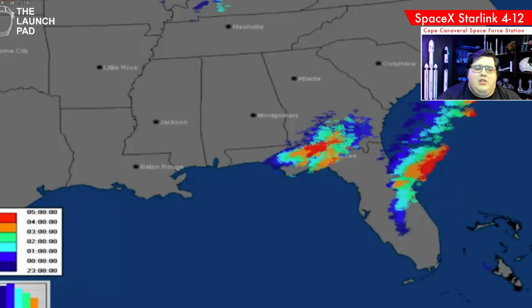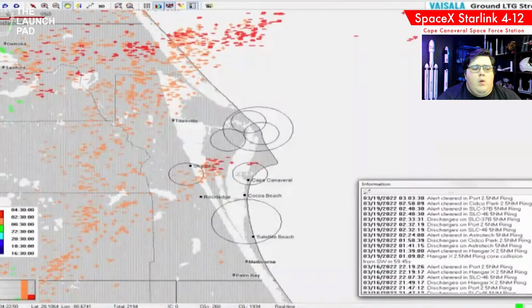We've got Just Read the Instructions downrange with Doug, the support ship, about 640 kilometers downrange. And we are going to be attempting to recover the fairing halves as usual. Doug will be scooping those out of the water about 670 kilometers downrange.